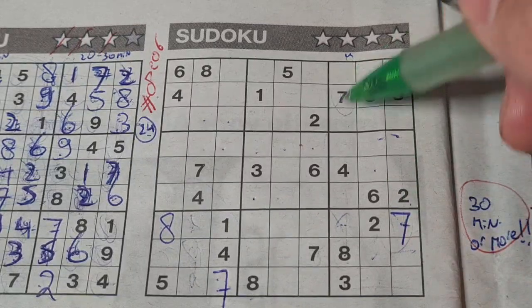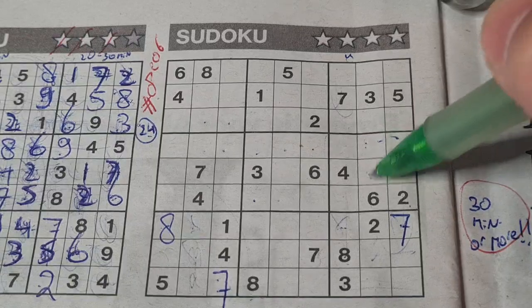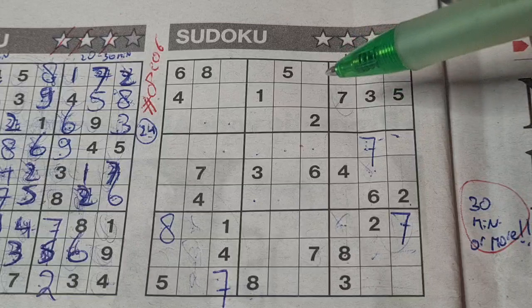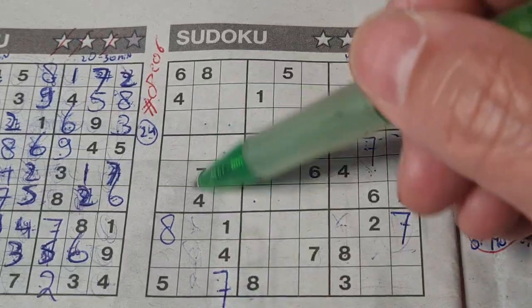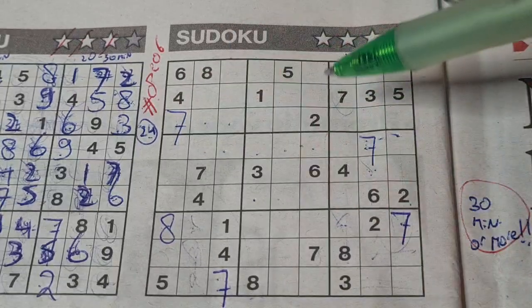7 in the last column. 7 in that column. So the column between. Only 2 places left with 7 should be here or there. We have a 7 in the middle row. No 7 there. 7 should be there. 7 in the third column, 7 in the second column. So in the first column, the only place left with a 7 should be there.